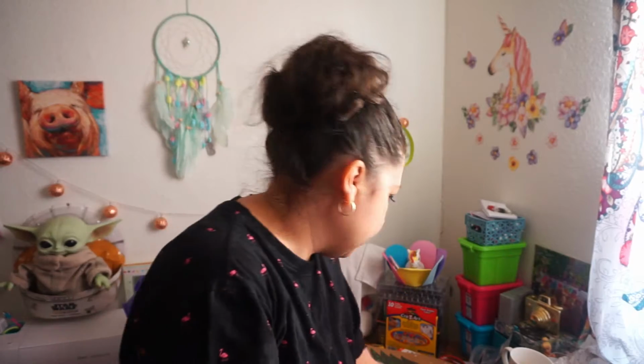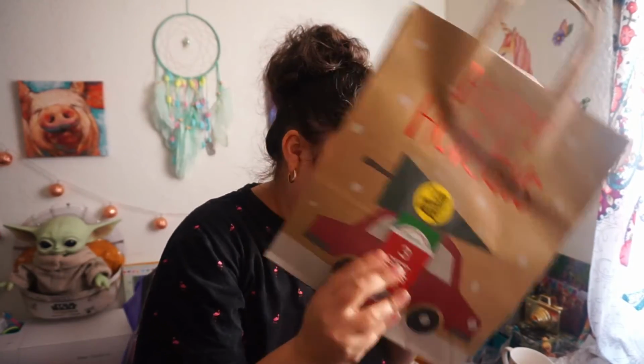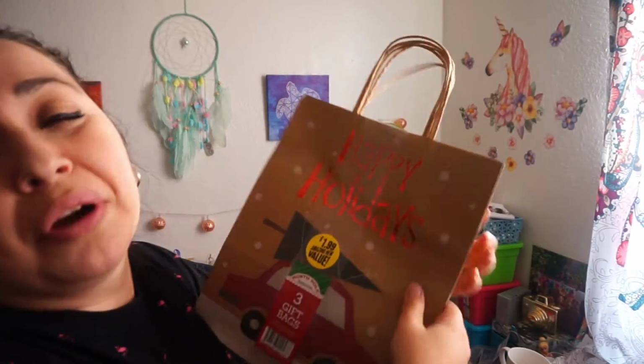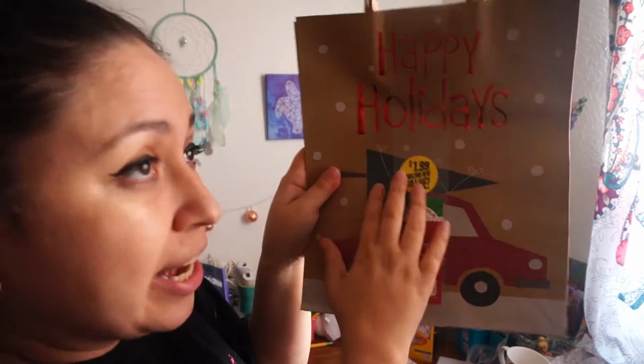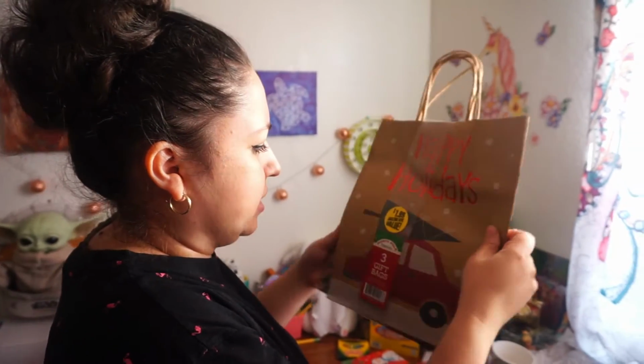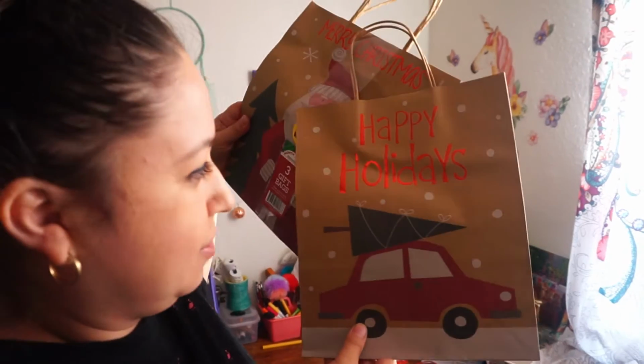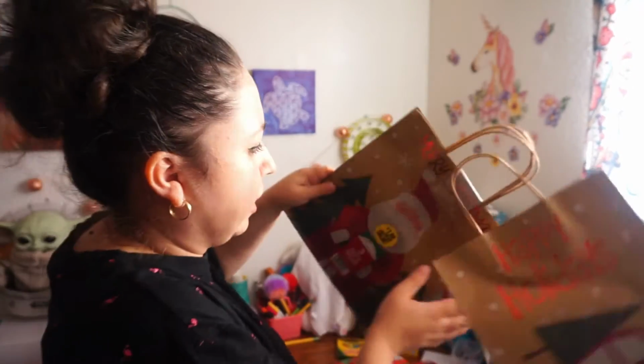Yep, just stripes. The bundle of joy here is this one, $1.99, but it has 3 gift bags. These ones are a little bit bigger than the other ones. Actually, they're the exact same size. But there's that paper bag, kind of farm-ish, whatever that is, and it's $1.99, but again it's 3 in the pack. Instead of the red truck, this one's a red car, and Happy Holidays is in foil lettering.